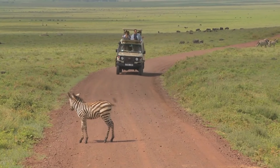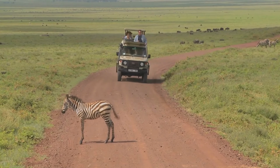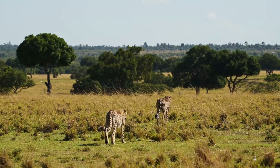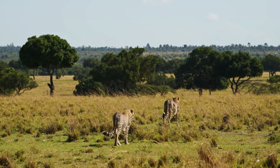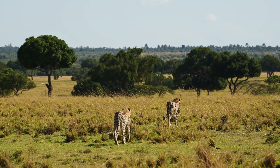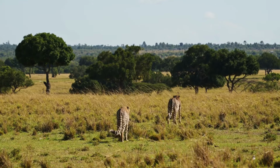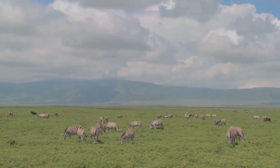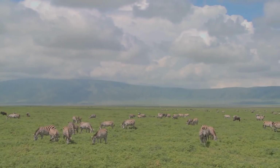Section 7. Witnessing Wonders, Tips for your Maasai Mara Safari. A safari to the Maasai Mara is an unforgettable experience, offering the chance to witness the splendor of the African savanna and its incredible wildlife. Visit during the dry season from June to October for better visibility and wildlife spotting.